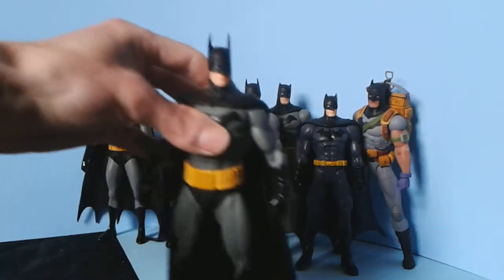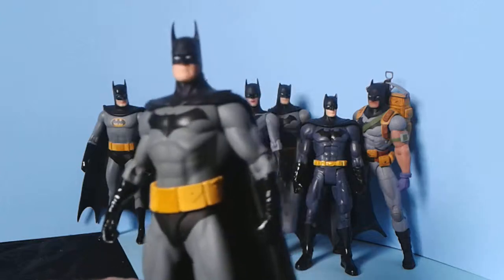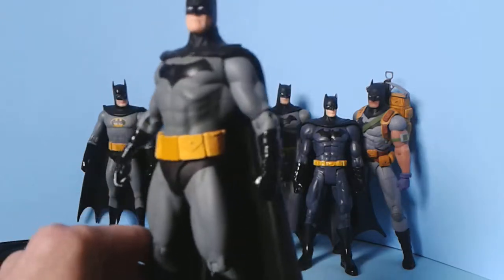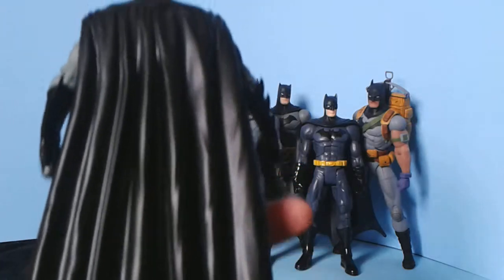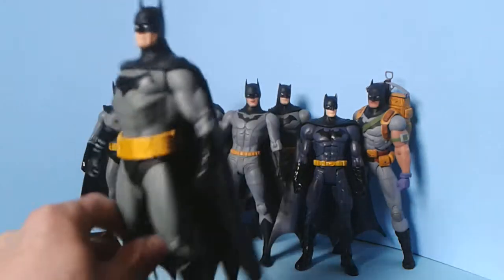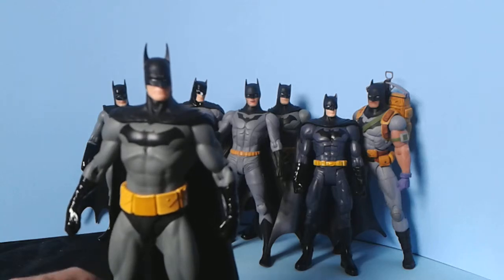Do this one next. This is the Alex Ross Batman. Again, basic articulation, but damn does this one look good on a shelf. He has a really nice cape. He makes a really nice silhouette, actually. That's why I love this one.